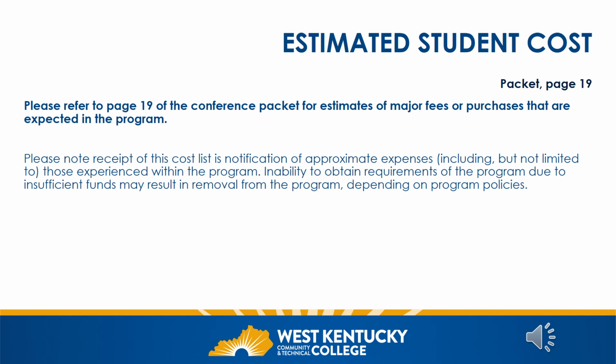Estimated student cost. Please refer to page 19 of the conference packet for estimates of major fees or purchases that are expected in the program. Please note receipt of this cost list is notification of approximate expenses, including but not limited to those experienced within the program. Inability to obtain requirements of the program due to insufficient funds may result in removal from the program, depending on program policies.